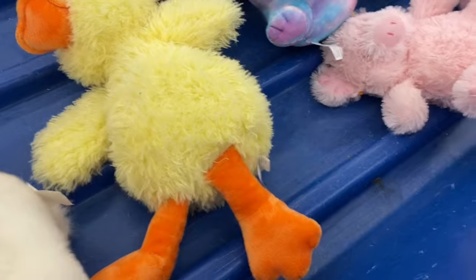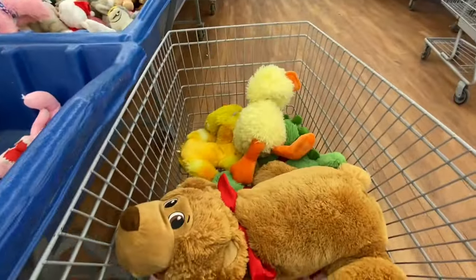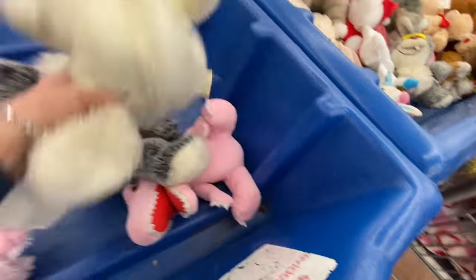Dogs can see the color yellow really good, so this one's coming with me. Look at the brown doggie in my cart. That's for my male golden retriever to sleep next to. My female already has a big bear to sleep next to.